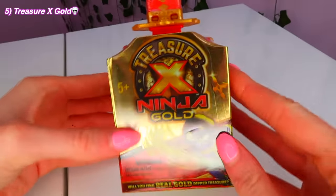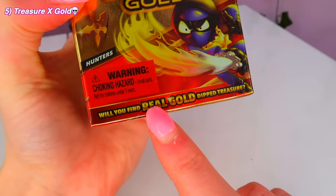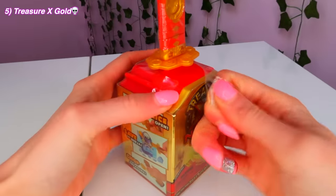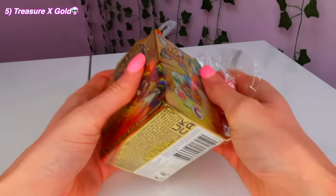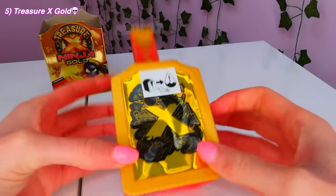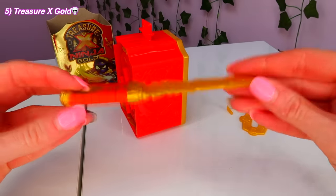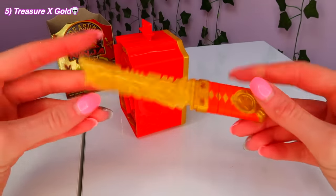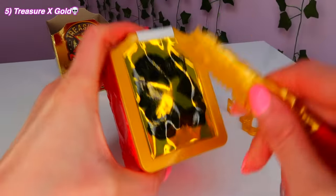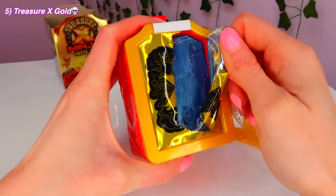Okie dokie. So here we have Treasure Ninja Gold. And down the bottom, guys, it says, will you find the real gold dipped treasure? Let's just get straight into it. I'm so excited. Well, that looks kind of cool. We literally have a golden dig tool. Okay, guys, time to dig and see if we can find some real gold. Oh my gosh. Wait, it's like glittery blue?